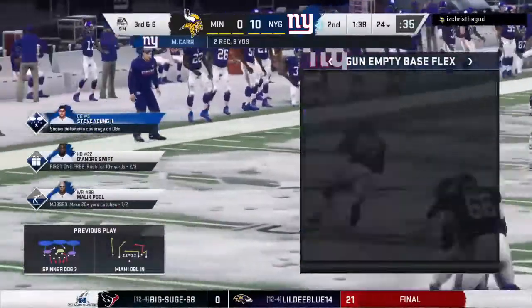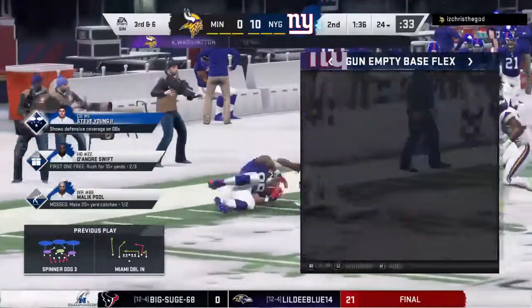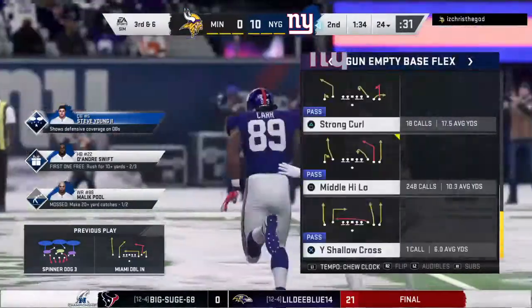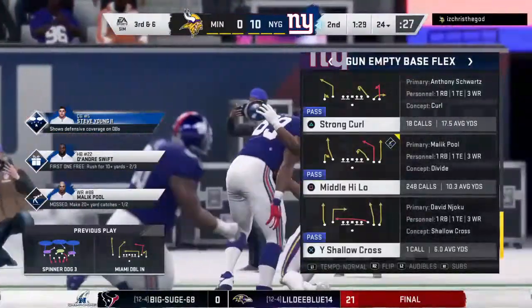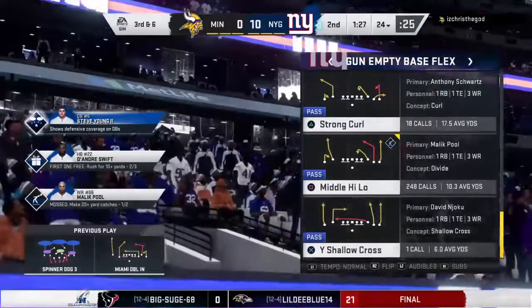Well, they were unable to make anything really big out of that, but it's not a bad idea to find your tight end and give him an easy completion and keep moving things forward. Almost as bread and butter as a good running back dive play.